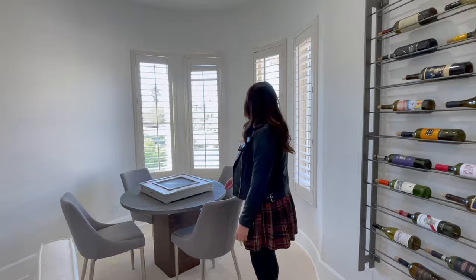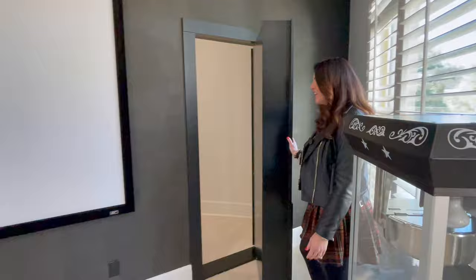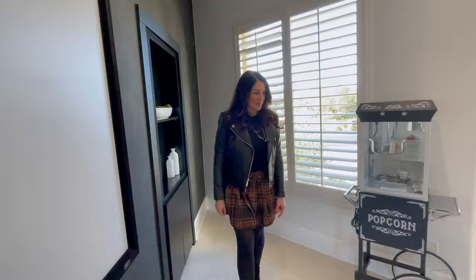And then let me show you one other really cool feature. We have a little secret room going on. So right next to the movie theater room is this little secret doorway entrance that you could store all your AV equipment in. You can make this a panic room. You can make this a safe room. You can do whatever you wish, but it's kind of a little secret doorway, if you will.